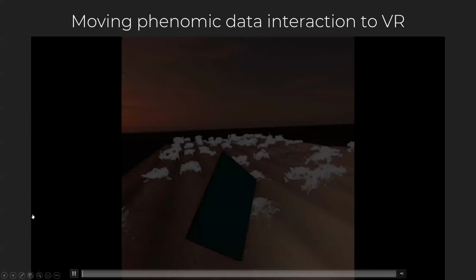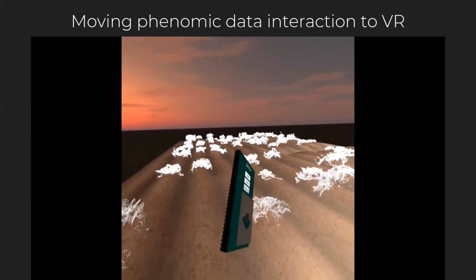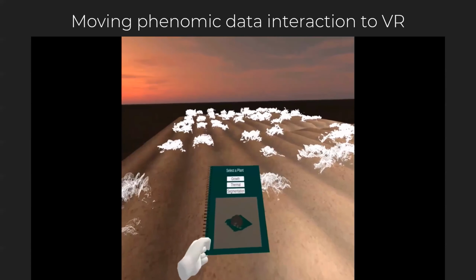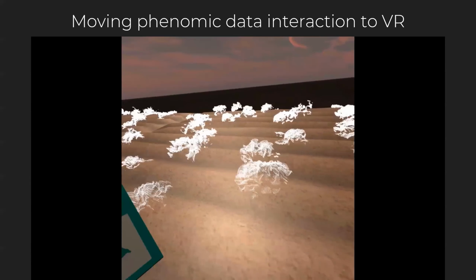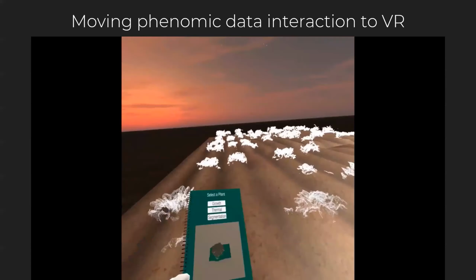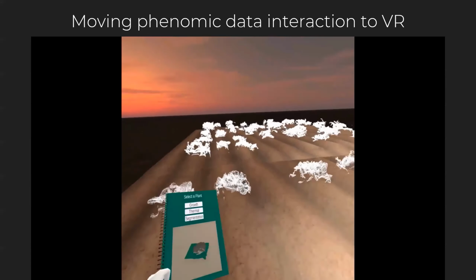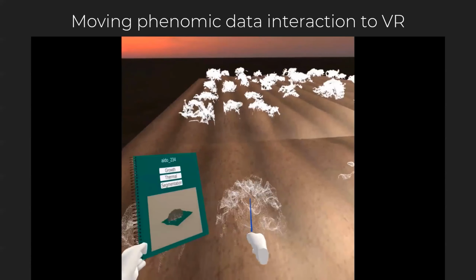So here's a demonstration that we've put together. This is a reduced representation of the lettuce field I just showed you. It's a smaller scale just for the purposes of making a demonstration video that's reasonably fast. As you can imagine, as you add more plants and add more data streams, it can get a little bit slow. So in this instance, we have a handheld field book. You're walking through the field. You can select the plant of interest.